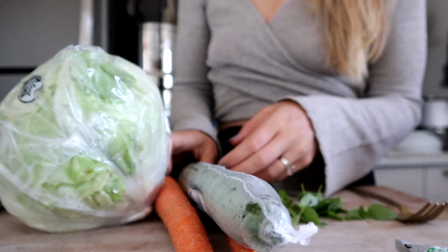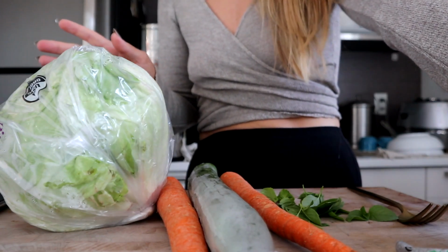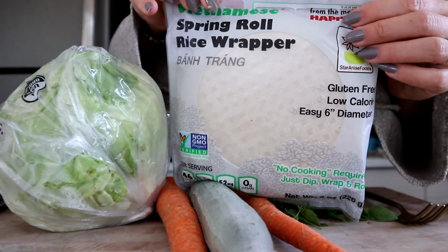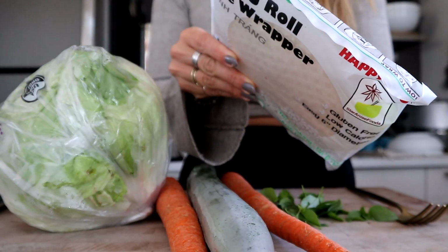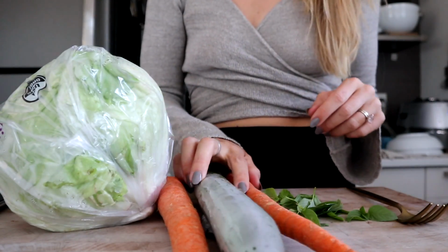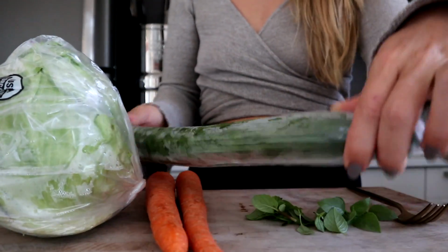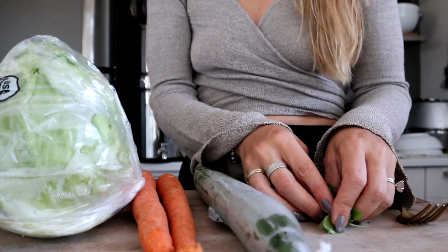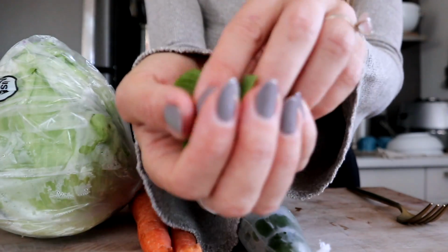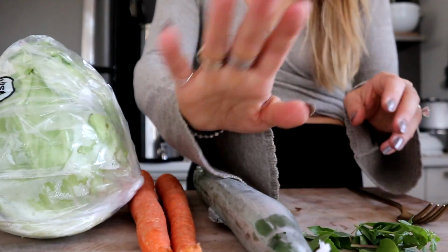All right guys, so we're gonna make these spring rolls, and I'll just show you what I'm using first and then we'll go through the process. So I'm gonna use these Vietnamese spring roll wrappers, and I'll show you how to make these in a second. And then I have a head of lettuce, 2 carrots, this big English cucumber, so I'm gonna julienne all of this and chop up the lettuce really fine. And then I also have, this is like the secret ingredient, some Thai basil and a little bit of peppermint from my garden.